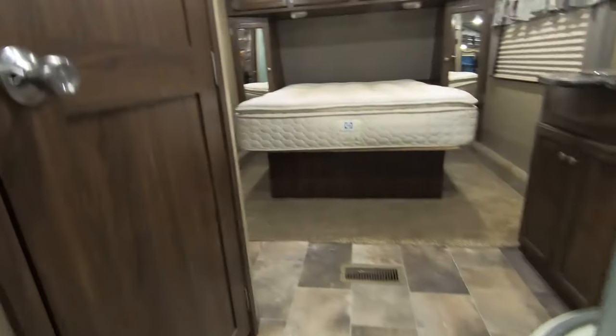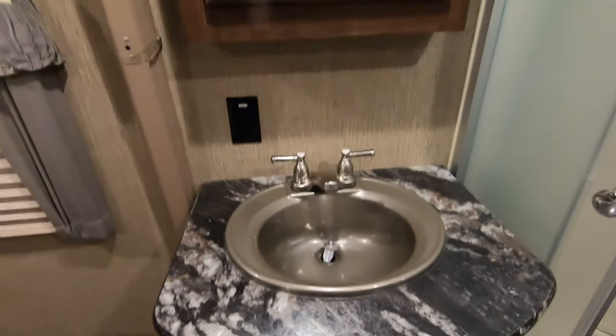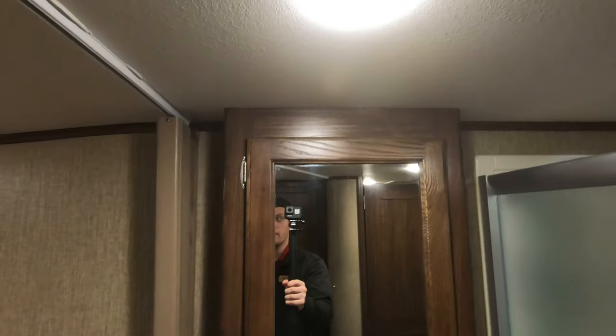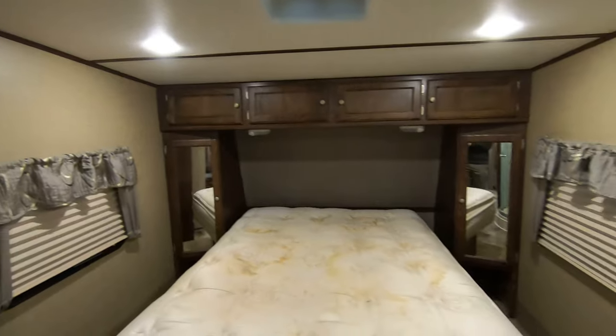All right, as we head up, you have a split bath in this unit. So toilet over here to the left, fan, coat and towel rack, neo angle shower with a skylight. Here's your sink, your medicine cabinet. There's your bed, queen bed.